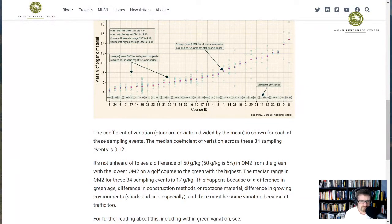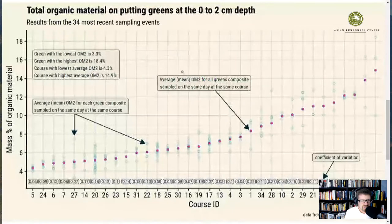1.7%. So if the lowest green was at 5%, at an average variation type of facility, then the highest green would be at 6.7%, a change of 1.7% in absolute terms. But the answer really is it varies. So do greens vary a lot or do they not? It depends.